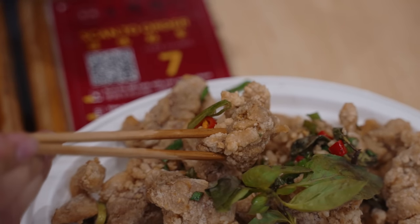Beautiful. The batter's so light, but crispy at the same time. There's a lot of tapioca flour or sweet potato flour that they use in Taiwanese cooking. That's why I like it. It's so light.